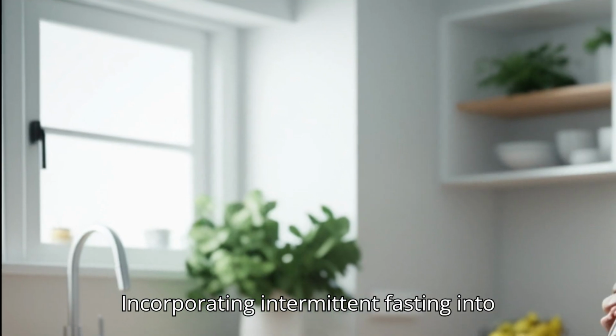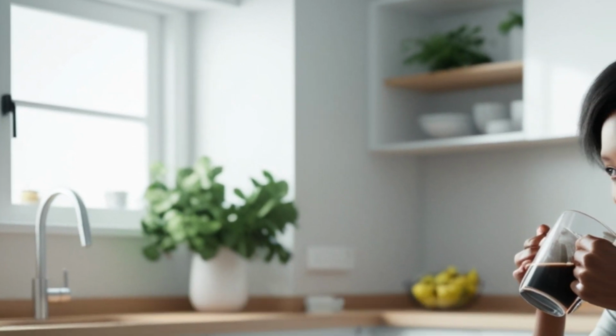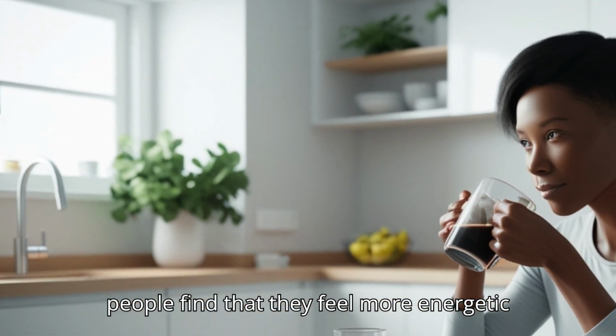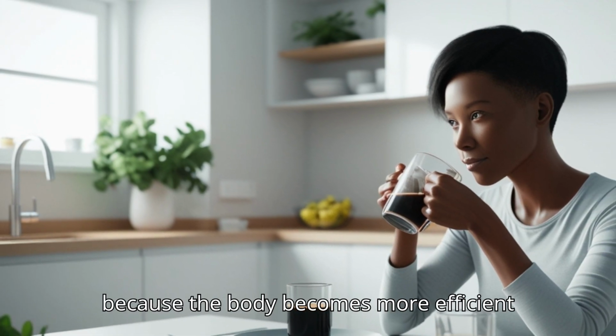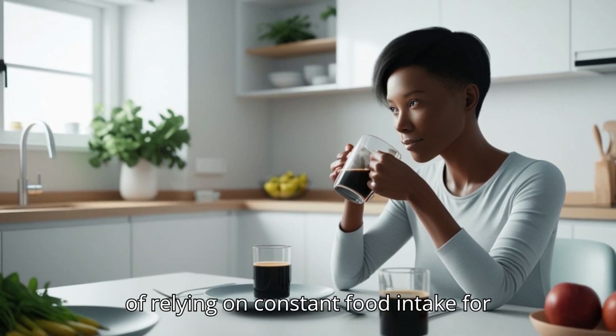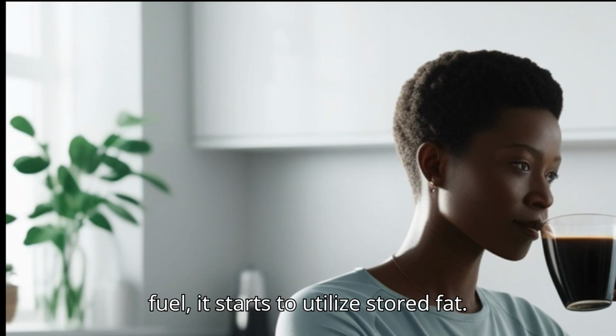Incorporating intermittent fasting into your lifestyle can also lead to improvements in your energy levels. Contrary to what you might expect, many people find that they feel more energetic during their fasting periods. This is because the body becomes more efficient at using its energy stores, and instead of relying on constant food intake for fuel, it starts to utilize stored fat.